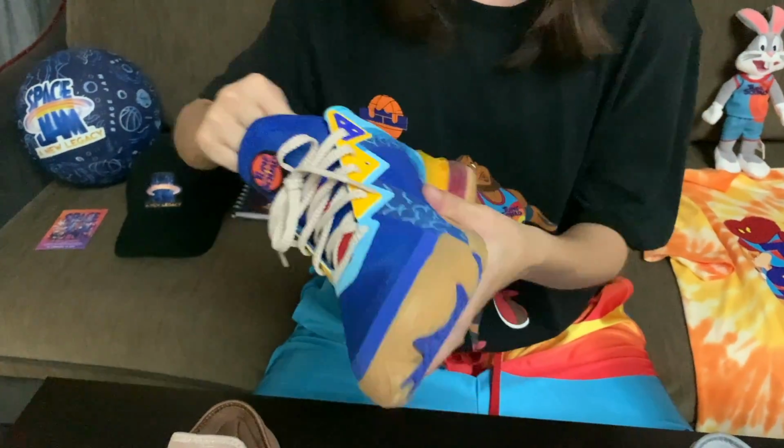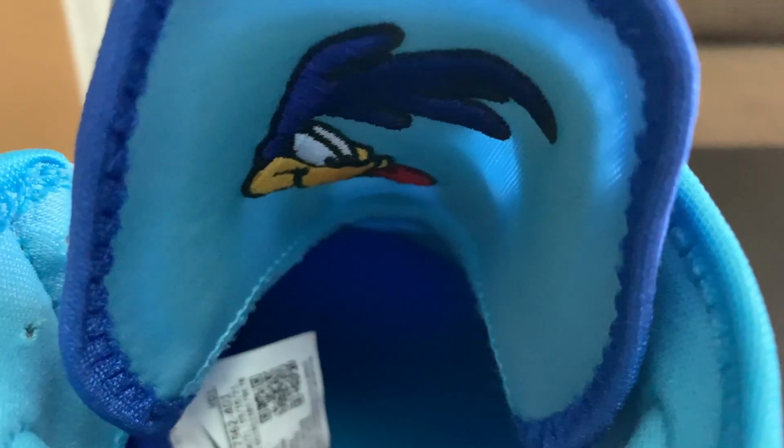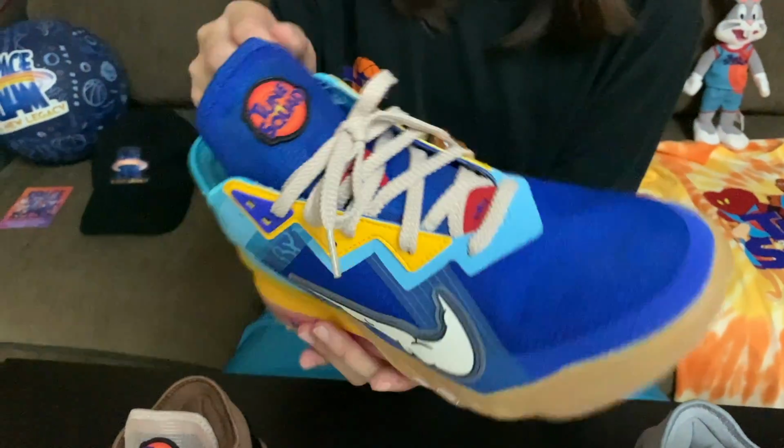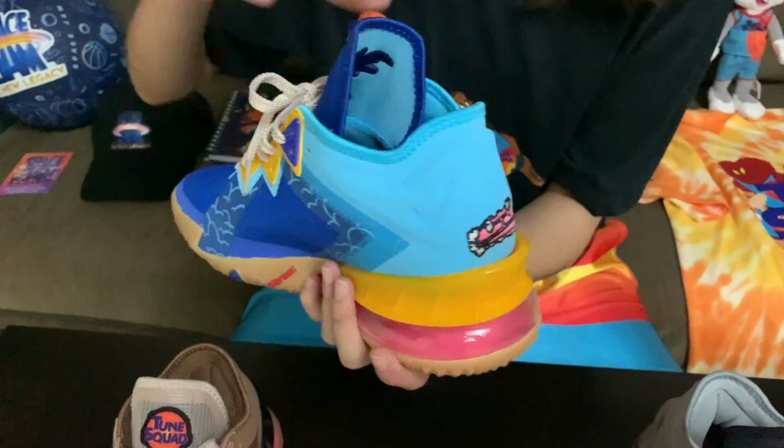So let's get this out real quick and go check out the inside. So we've got a Roadrunner embroidered down on the back of the tongue, as well as a Tune Squad logo on the front of the tongue as well. This is rubber. And on the shoe bait right there, we've got Roadrunner. I really love the shoe baits that they put in these, guys. It looks so dope. I love it.